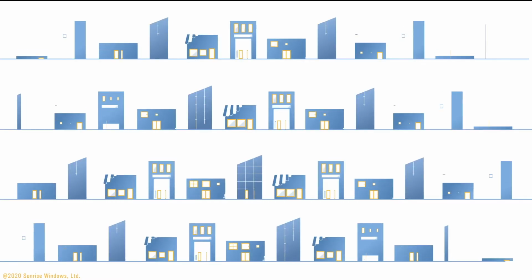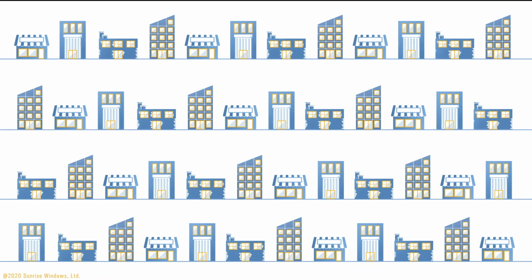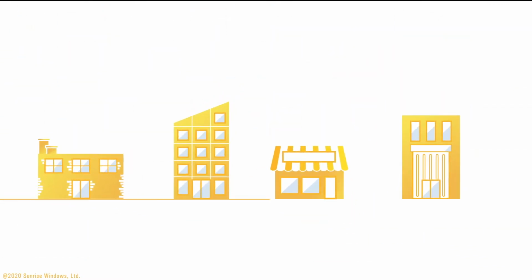There are about 10,000 companies in North America involved with manufacturing windows, with about 1,000 of those businesses actually fabricating them. This means a homeowner could have an overwhelming amount of choices. How can you know the right window to choose?